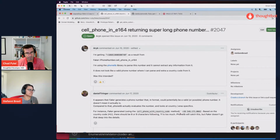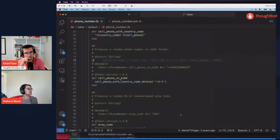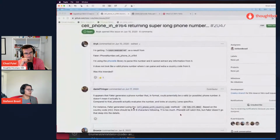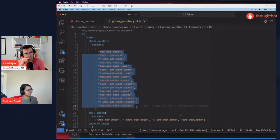So that's what PhoneLib is doing. It should be only 8 or 9 characters following. My initial thought was, maybe when we call the cell phone with the country code, instead of us calling this method here that will add all of that stuff, we followed the recommendation of only being 8 or 9 characters, and we don't use all of those potential formats.